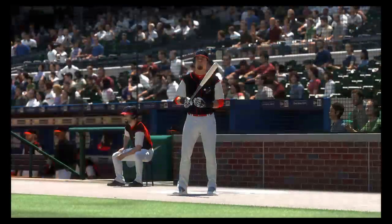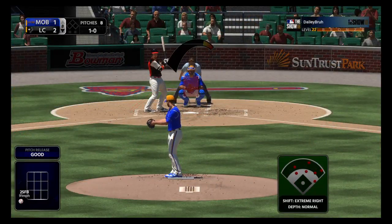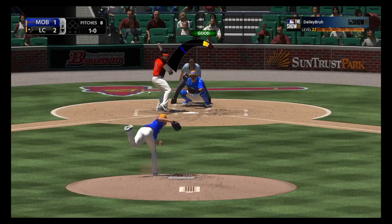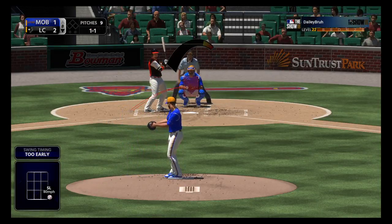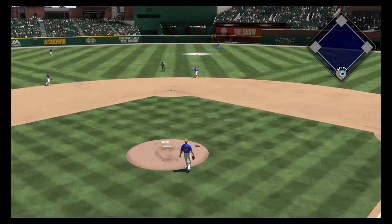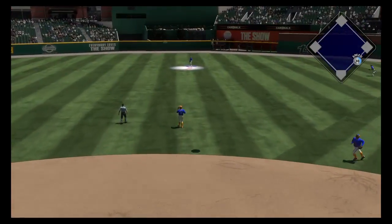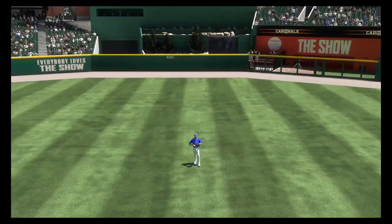Kyle Schwarber is going to grab a bat here as he looks to try to set the table in the bottom of the 8th as they look for some insurance. 1-1 to Schwarber. High in the air out to center field. Hamilton is under it. 1 down.